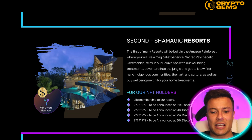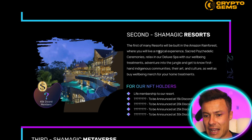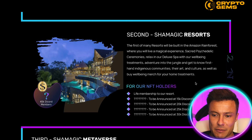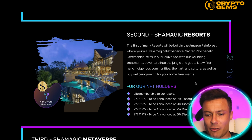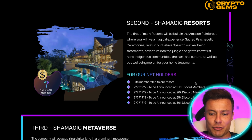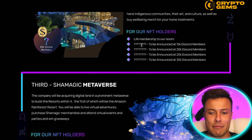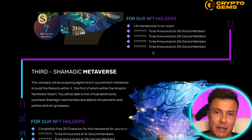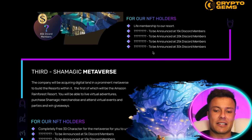Jumping down here, guys, you can see this hotel that looks really pretty amazing in the Amazon rainforest. You'll have magical experiences, sacred psychedelic ceremonies, you can relax in a deluxe spa, well-being treatments, loads and loads of other cool stuff. And what's really cool is after different levels of Discord are met, guys, they're going to keep revealing more and more stuff, which is what makes it interesting, what makes it exciting, for me at least, to keep getting these kind of things that are happening.